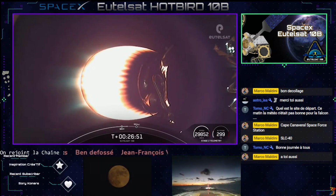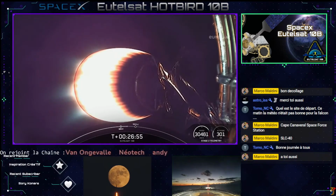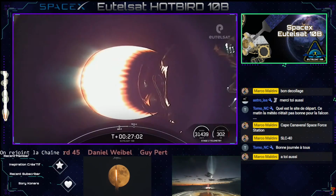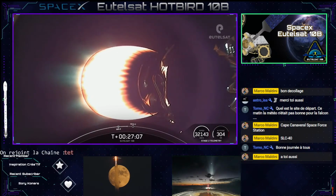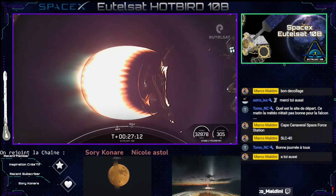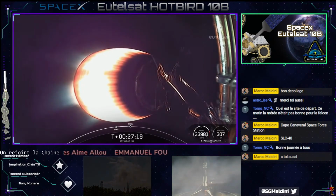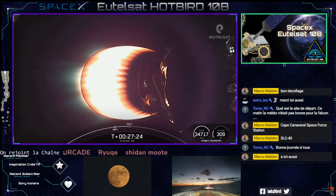And again, this is the second burn for this mission today. Once the MVAC engine shuts down, the vehicle will be able to coast. And it will coast to its final drop-off orbit for the Eutelsat 10B satellite. Again, we did just have SES-2. This burn lasts just a little over a minute and should be shutting down here shortly.